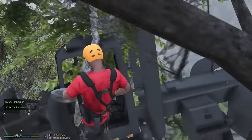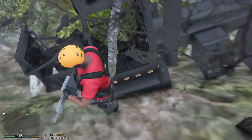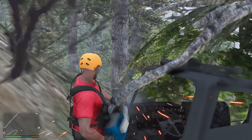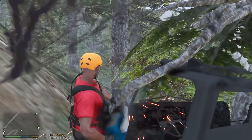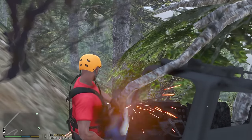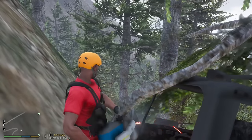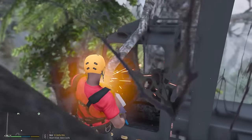I see this one right here. Let me see if I can cut it. Come on, come on, get out of here. Oh, we can see inside the cab, man. This thing was burnt up. That sucks, but I'm really hoping we can make this look nice again.